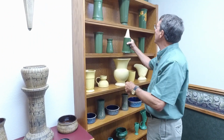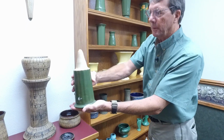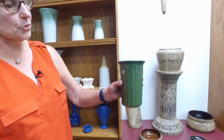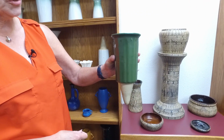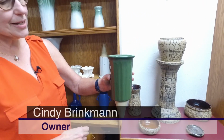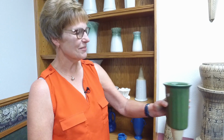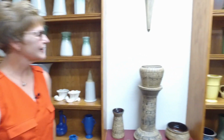This kind of intrigues me. I'm not sure. That's what they call a cemetery urn. And you would stick it in the ground and put your flowers in it next to the headstone. And hopefully it would last a long time. Sure it would. Okay, and you'd come back in another season or the next weekend when you came back to visit your loved one and you'd replace it with fresh flowers. Yes, you would. Right. That's interesting. Very interesting.